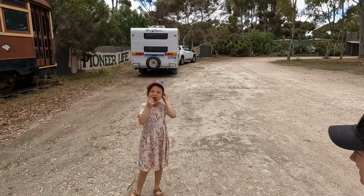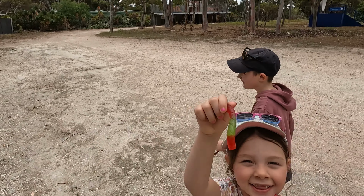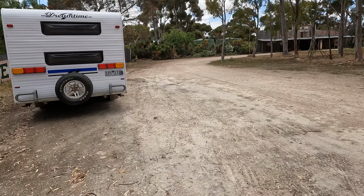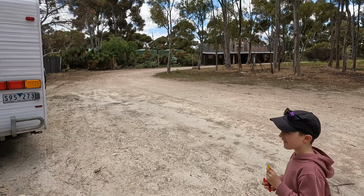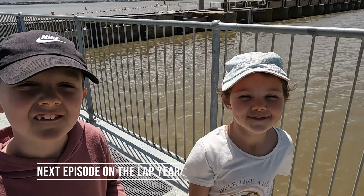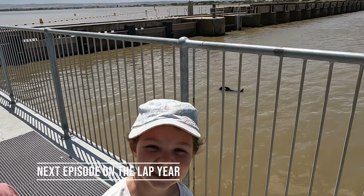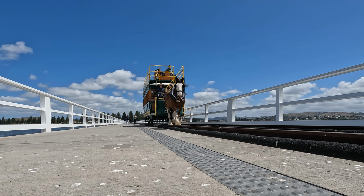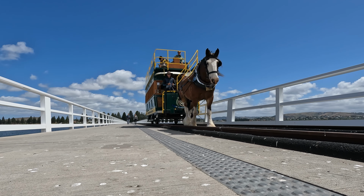That's it for Tailem Town. What do you reckon, Meg? Good? Yum! I love this lolly. They're still adding to it apparently, so there'll be even more stuff. We're at Koala Barrows now. And we can see, what are they? Seals.